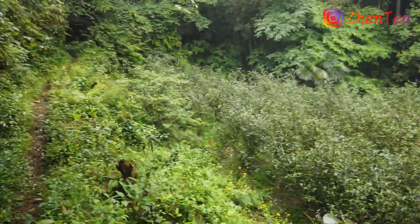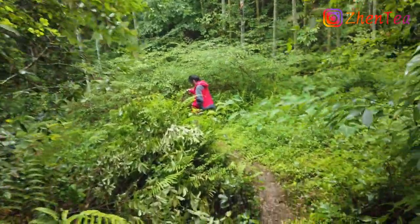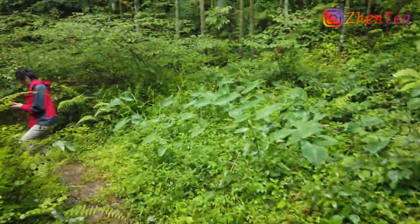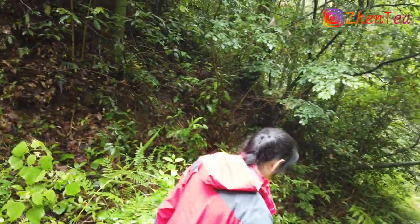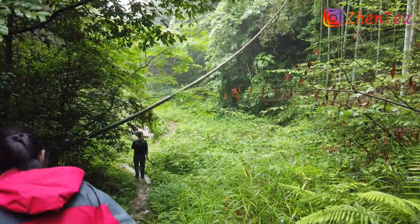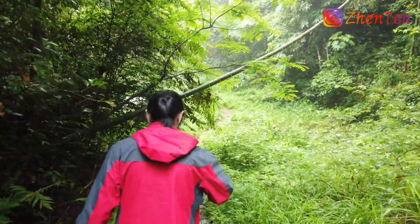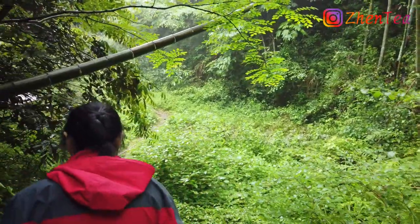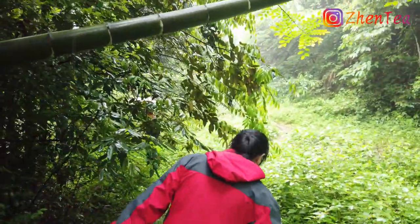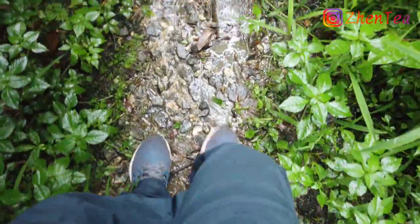Let's have a look at the narrow path we just came across. There it is right there. And then it's straight down to the garden. If you want to get there quickly but with bruises, that's the way you go. Slip sliding away. A little bit juicy here. The path is actually a minor stream of its own. There's water flowing under our feet. Here's what we're walking in right now.